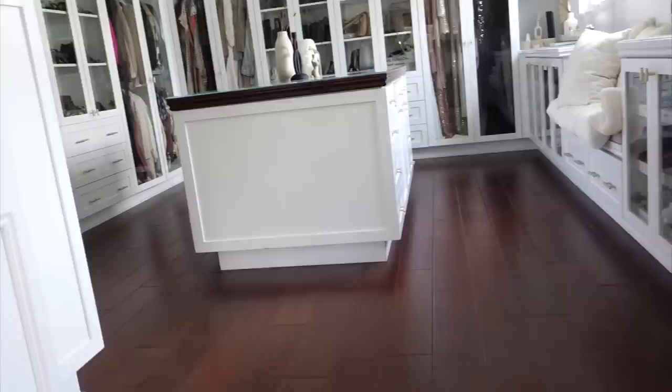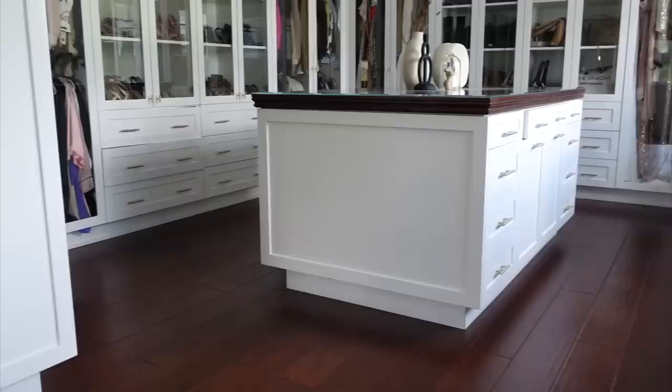Okay guys, the closet is clean! Maybe we'll organize some of the other drawers in another video, but let's move down to the beauty room.